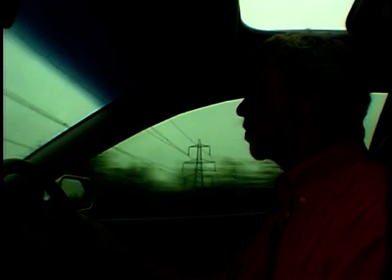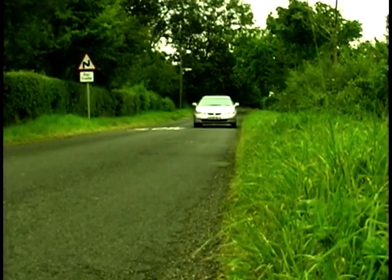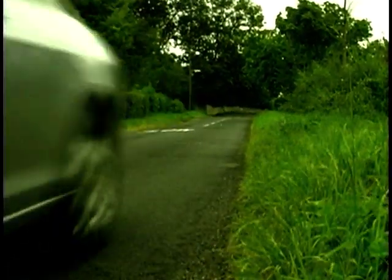When I heard this one was built in the States, I was a bit worried that the Americans would have given it a boulevard ride, but this is still very sharp, good turn-in, very predictable. This is the 2-litre version of the Accord Coupe. There's also a 3-litre V6.